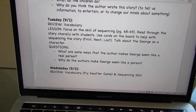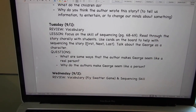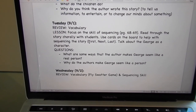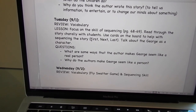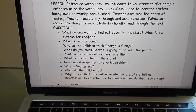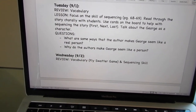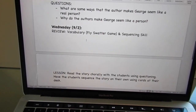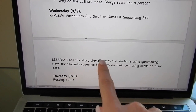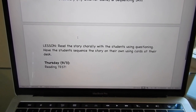Tuesday, I put my review because I would have already introduced the vocabulary, and now I want to introduce sequencing during the lesson because I figured it was too hard for them to learn sequencing on a completely new story. So I might as well take Monday and do the introduction to the story and vocabulary, and then take Tuesday and talk about sequencing. Wednesday was our review day, so that was yesterday, and this is where I did those sequencing cards that I had showed you. And then today was Thursday, which was their test.